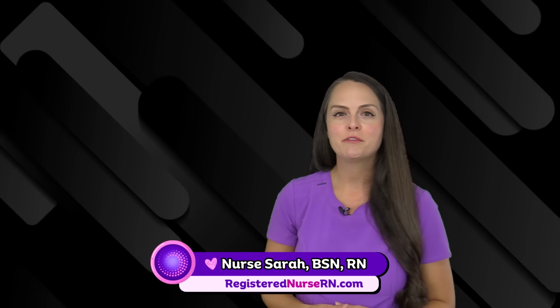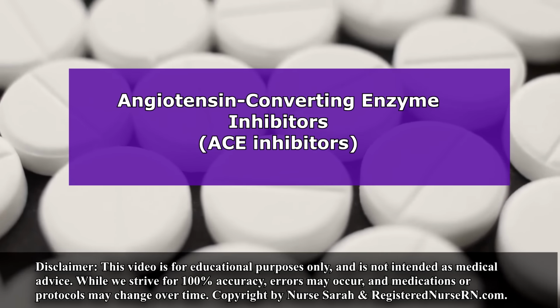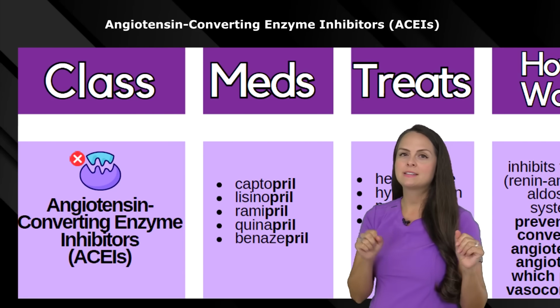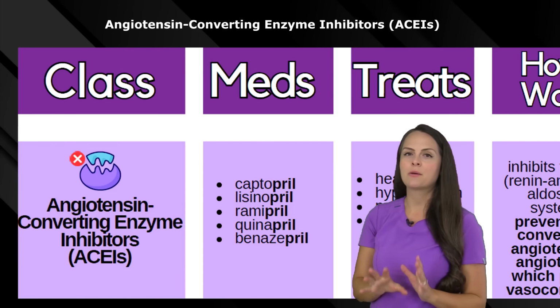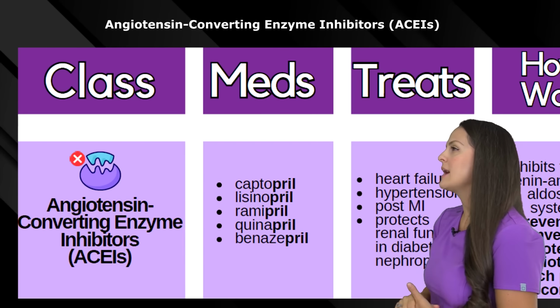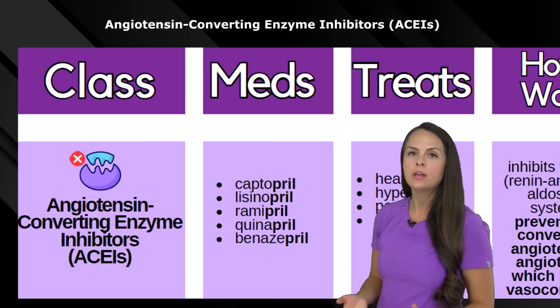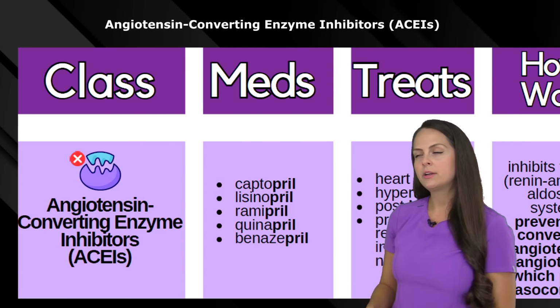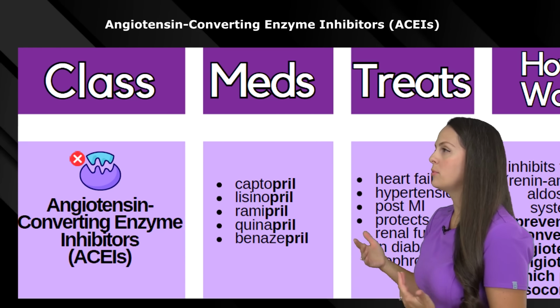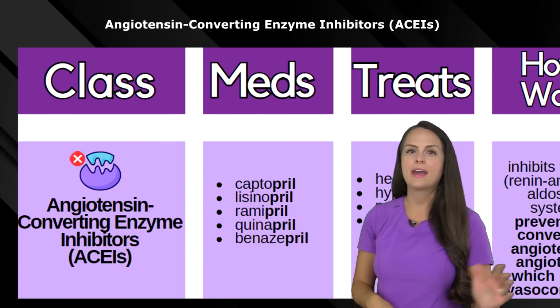Let's do a quick pharm review over angiotensin converting enzyme inhibitors, so ACE inhibitors. This group is a little bit similar to ARBs in that they are affecting angiotensin 2 in some way, but they do it in different ways. Medications in this class include captopril, lisinopril, ramipril, and notice with these generic names, the endings end in pril. So you see pril, think of ACE inhibitors.